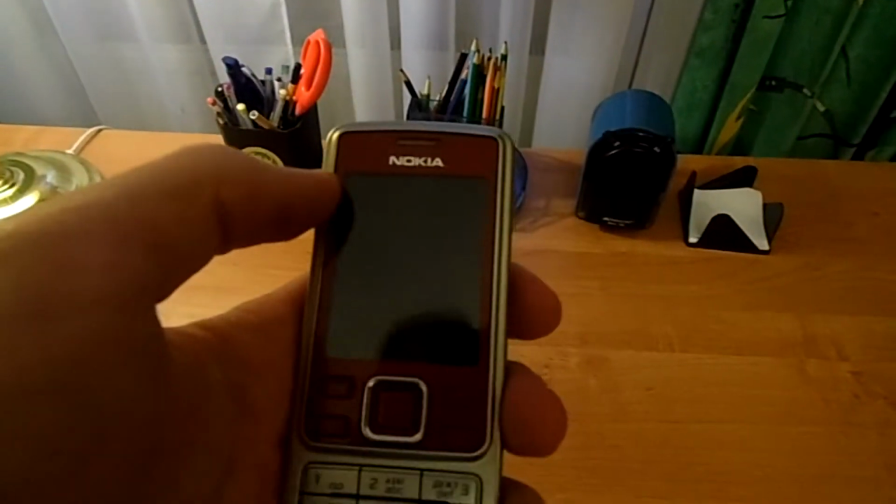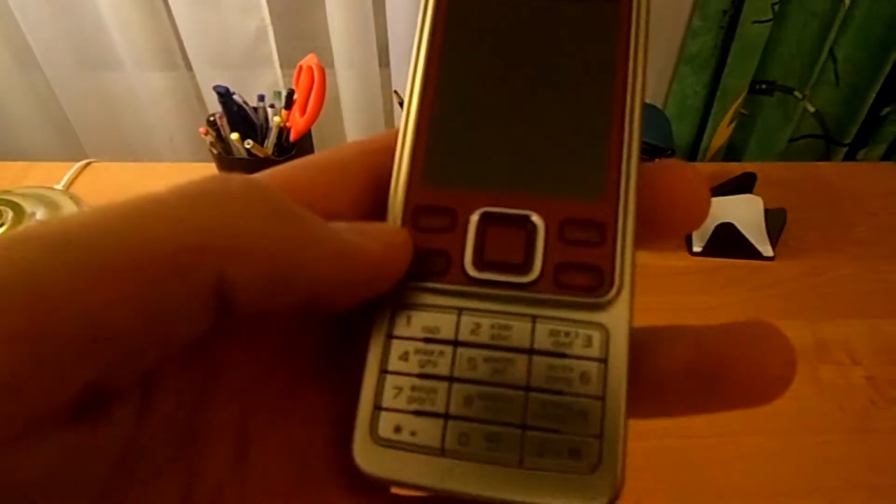Two megapixel camera, Nokia logo speaker. Metal back casing. USB port. Volume rocker. Nokia logo speaker. Keyboard, silver keyboard. Red upper portion of the phone.